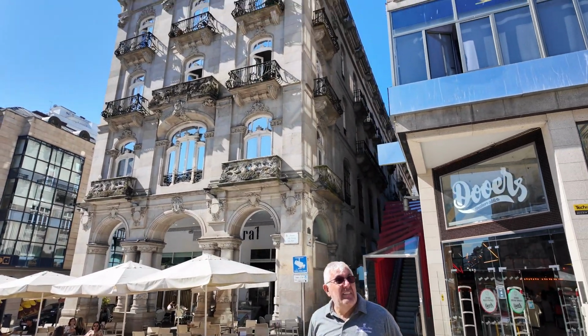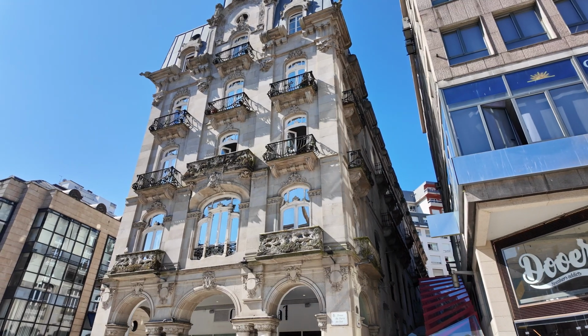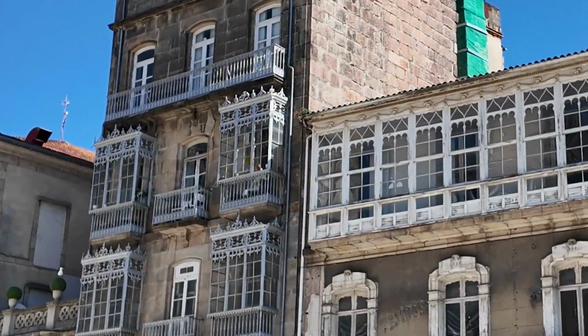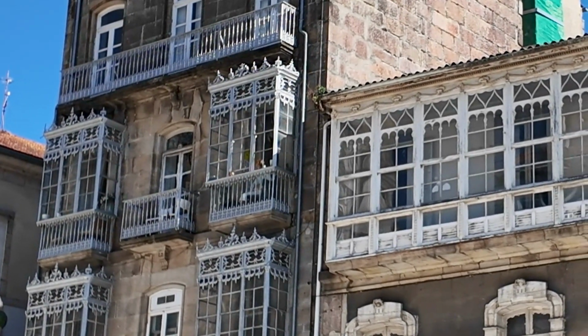Look at this. I just love the old style buildings. I'm not used to seeing that. There's an old lady sitting on the balcony. Oh, I didn't even see her, yeah. Wow, drinking her coffee, looking at everybody.